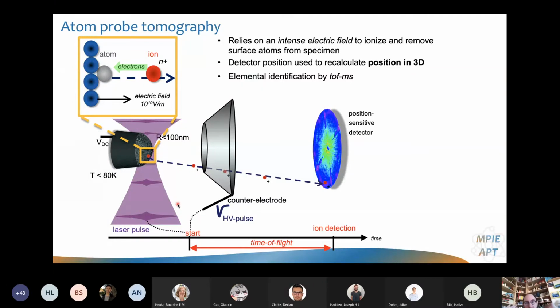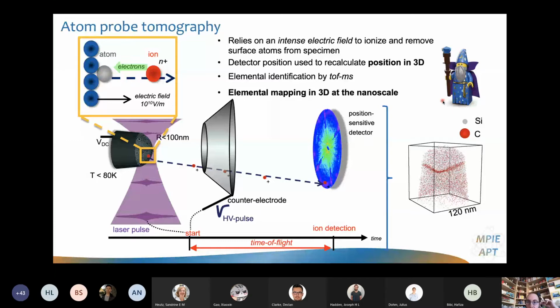So I'm basically doing time of flight mass spectrometry, like many other techniques. Then, by using some magic, which I'm going to detail afterwards, we can build a tomographic reconstruction. It's a point cloud in which every point was one single atom, or ion, that was detected. We use the sequence in which we detect ions to reconstruct the depth, and the lateral position is given by the impact position, because, as I said, we know how these ions are flying from the specimen onto the detector.